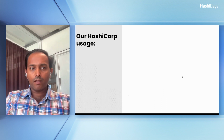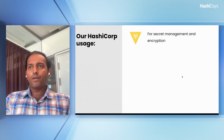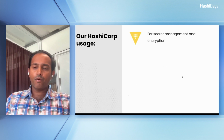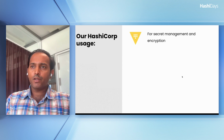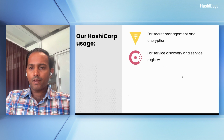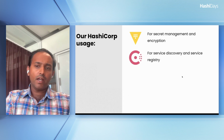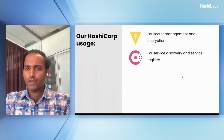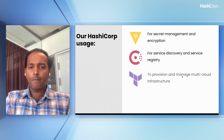Okay, now I will talk about how we use HashiCorp in the company. Right now we use HashiCorp Vault for secret management and encryption. It's already being used across different business units in the company. And Consul is used for service discovery and registry use cases, and in some cases for service mesh use cases, and also for a multi-cloud use case as well.